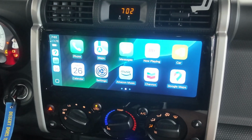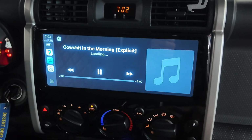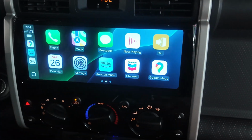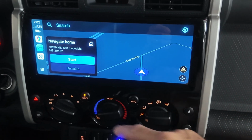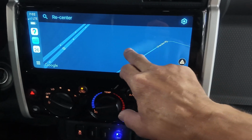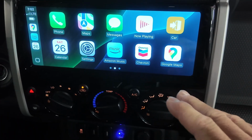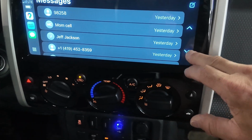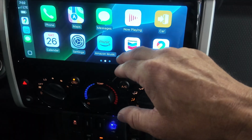And there's the CarPlay interface there, which, I mean, it's pretty sweet. It goes straight into your music. I mean, it's quick. Like, it's really neat, everything you can do with this unit. What else? You got your music. I mean, you can read your text. You can do all this stuff. And it will actually read text to you. So that's pretty neat.